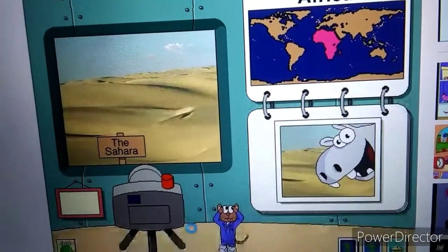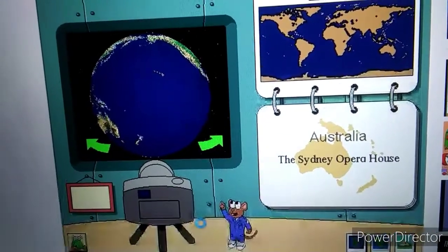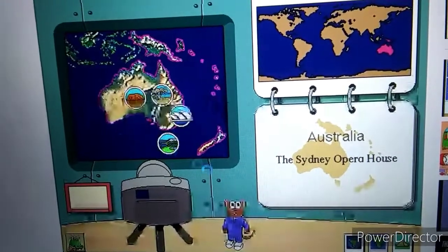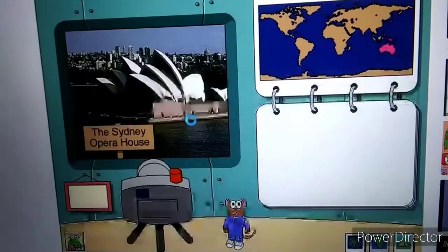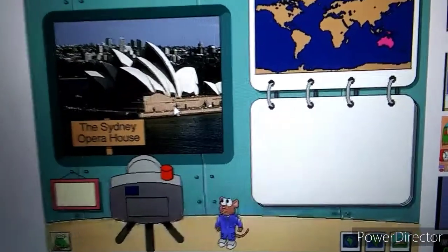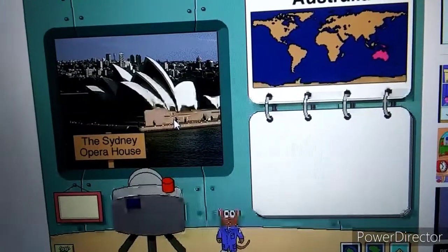Oh, Melvin, please go to Australia and take a picture of the Sydney Opera House. You're almost there. Great job. The Sydney Opera House sits on the edge of the ocean. It has a roof that looks like sails. Now take the picture.